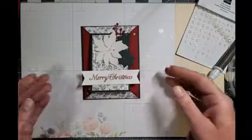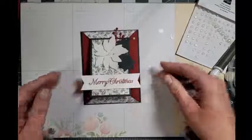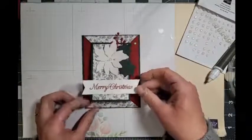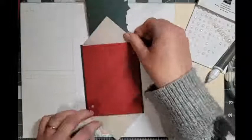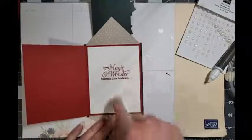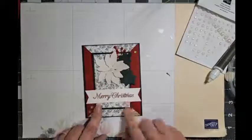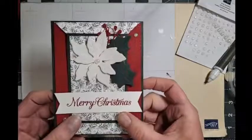So this is our double flap fun fold that was inspired by a video I watched last night by Connie Stewart, and I love it. So here we go. We open up one and two. I love it, and there's lots of room to write a little message. And so pretty. So there you go.